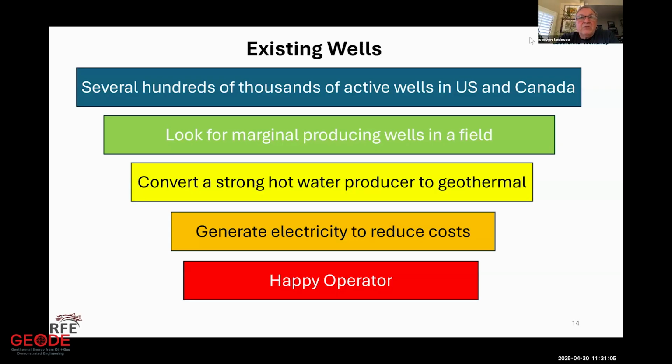If a well is only making 3 or 4 or 5 barrels a day of water or fluid, then it's probably not useful. In most cases, the operators are using this to generate electricity to reduce costs. They also could do it to help put in Bitcoin and AI. And if they're making more money with these wells, you have a happy operator.